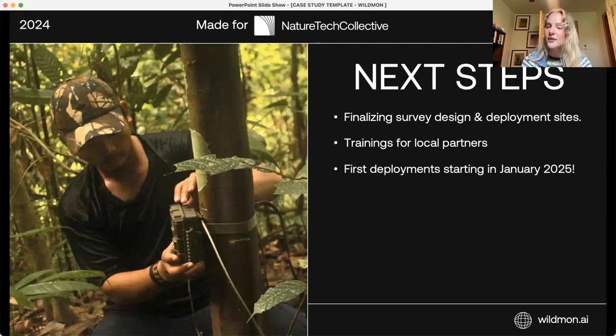So we will be looking forward to collecting that first round of data in the beginning of next year, and then processing all of that and seeing what those initial results look like. And then deployments will also happen again about 6 months later, so that we can get that comparison between the rainy and dry seasons in Indonesia.